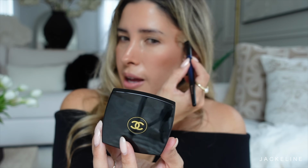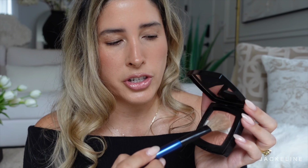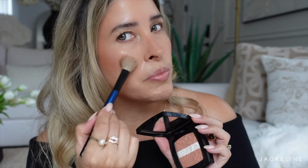Now, as soon as you blend and mix, this is just gonna become a highlighter, period. So you have to decide whether you want this to be a highlighter, period, or if you really want to treat it as separate shades. Using the same brush, I'm just gonna go in between the lighter shade and the top shade and apply it as a highlighter on the cheekbone, and that's super soft.